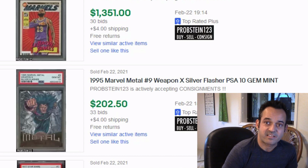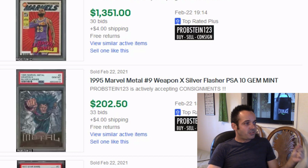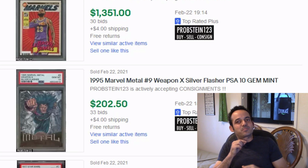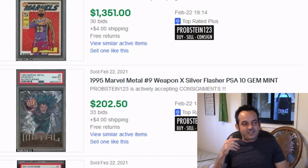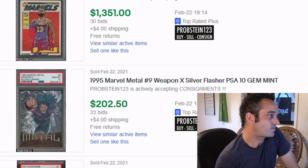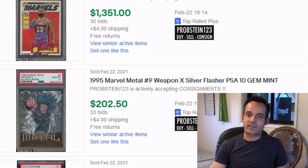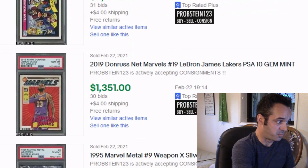This guy, Weapon X, which is basically like an alternate Wolverine, sold for $202.50, 33 bids. I have this card. I checked it out. It's got a little dimple, so I'm like, it's not worth grading. So, unfortunately, this may or may not be a good investment, because it's not exactly Wolverine. It still looks really cool, though. Moving on, past this LeBron James.